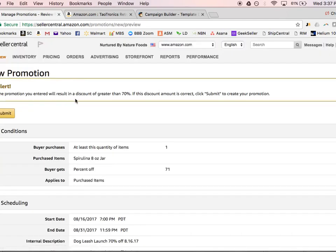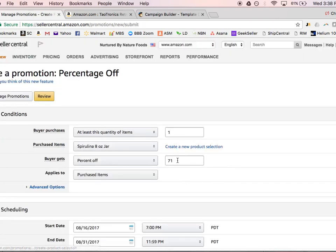The promotion you entered will result in a discount of greater than 70%. If this discount is correct, blah, blah, blah, click submit. Why are they warning me about that? Isn't that weird? There's something about this 70% number. If you go over 70%, they're warning you that you're giving a quote-unquote deep discount. Which got me thinking, I wonder if 70% is kind of that cutoff point, where if you go above 70%, Amazon's algorithm counts it as a deep discount and the reviews won't stick. So just to be safe, that is the reason why I do not exceed 70% on an initial product launch.